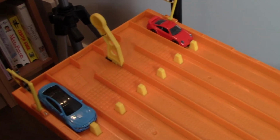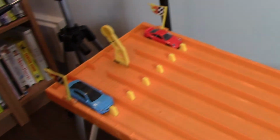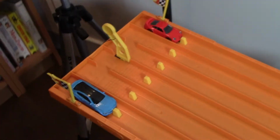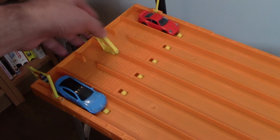All right, so pretty clear win there for the BMW. That's a quick car. So we'll go to switch up some lanes here. So lane one, we've got the Porsche. Lane six, the BMW. Track's all set, ready to roll. Here we go. Can the Porsche pull out a win here to go into a final race? On your marks, get set, go.